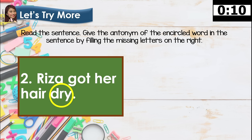What do you think is the antonym of this one? Here's your clue. This one is very easy. Type now your answer. And the antonym of the word dry is wet. Dry, wet. If this is your answer, you are correct.